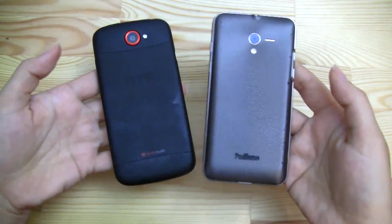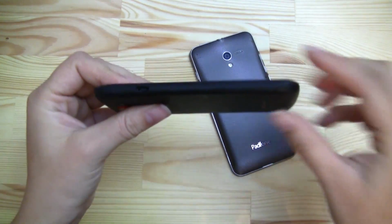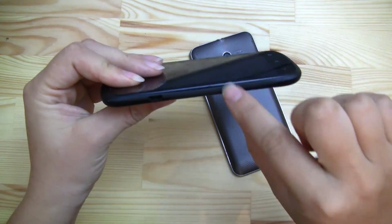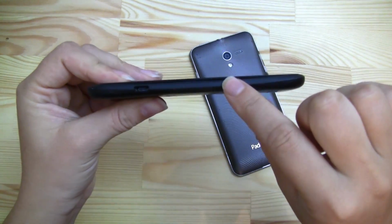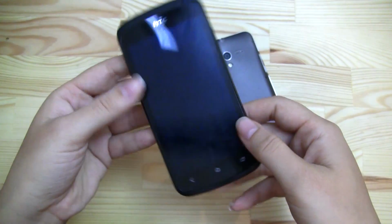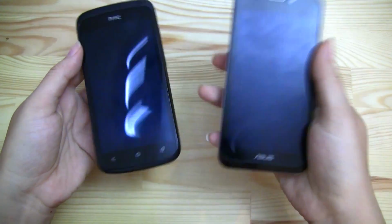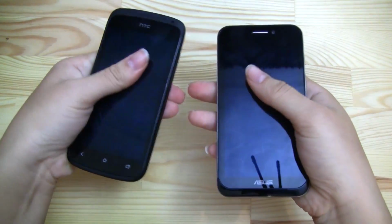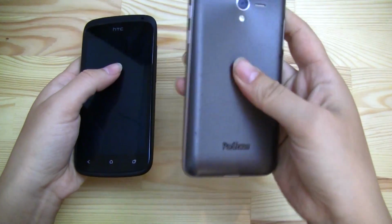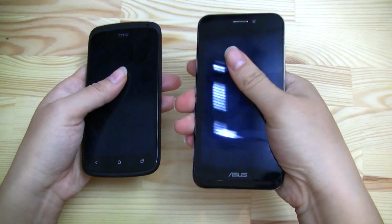Design-wise, there's actually something to be said about both devices. The One S features a slightly curved profile. You can see it here along the side where it has this nice elegant swoop, and the glossy display that seems to go around the edge right over there. So the HTC actually calls this the piano key finish. Both handsets are very light, very well crafted. The HTC does feel a little bit sturdier in your hand, but the Padfone, because it has this texturized back, feels very secure.